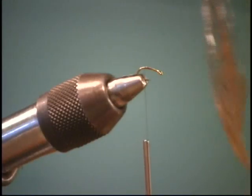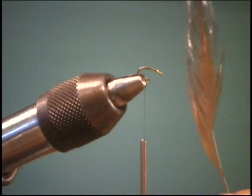Okay, so now we're going to use some of this chocolate brown, or kind of a darker brown. You can use really a variety of different colors of browns. I use a lot of natural browns. I didn't even realize this was a dyed one. Just a rooster feather, right? It's a neck. Let me just take a look at this. Here, put that up there.